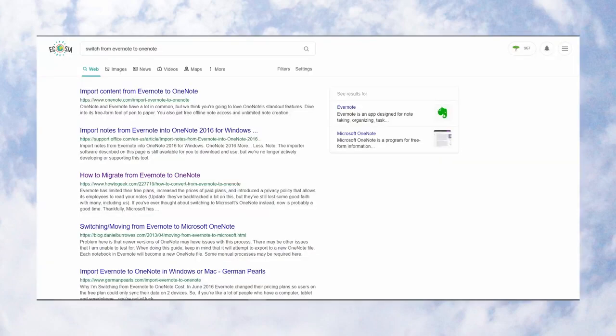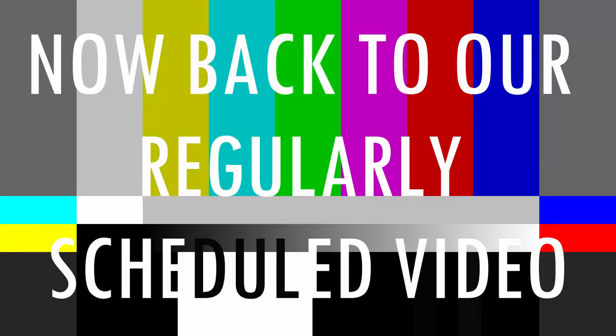Just check with your school to see if they will give you a Microsoft account, and if they do, chances are OneNote already comes with that. If you're thinking about switching from Evernote to OneNote or vice versa, there are programs to help with that, which you can find with a simple Google search.